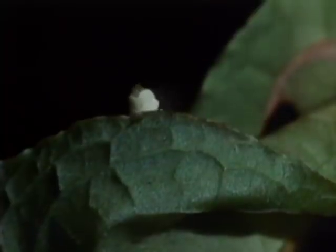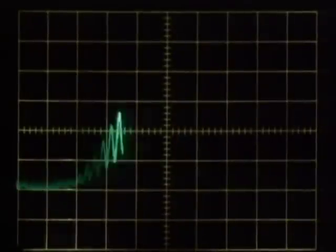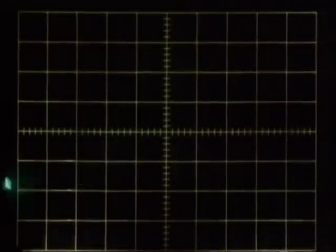His sexual flash looks like this. When shown on an oscilloscope, it has a unique profile and sound. The male of another species has a flash with a different pattern and sound. This is the Photurus A female. When the male flashes, she responds like this if she is ready to mate. Her organ has twin lights.